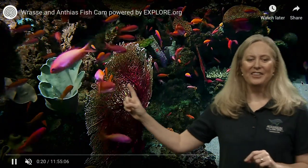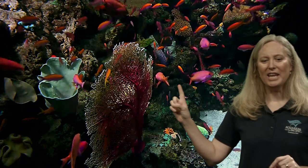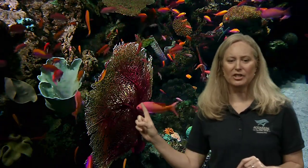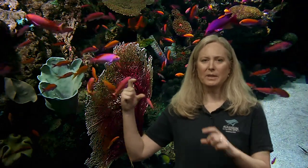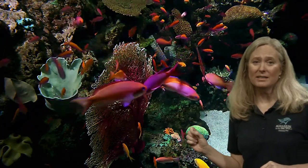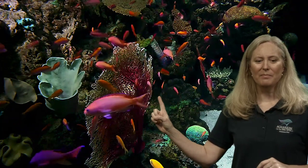Now, these are fish that also can change their color a little bit as they change. Some of these you might notice have kind of a pinkish and orangish sort of color to them. And you might notice some that have this big square on the side of them. And males have those colorings. It's called a square spot anthias. And the females do not.